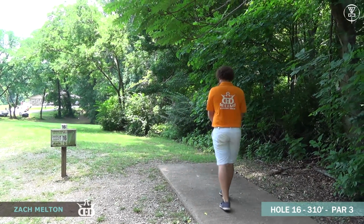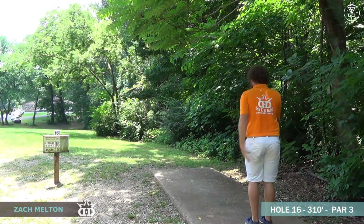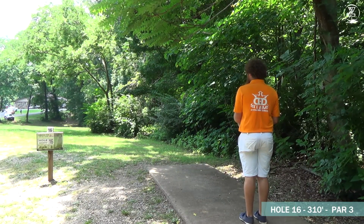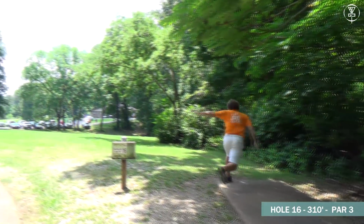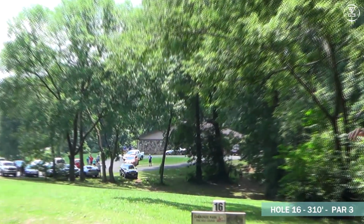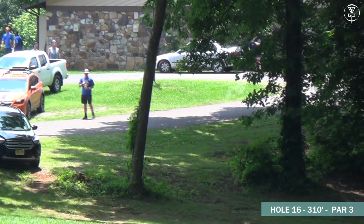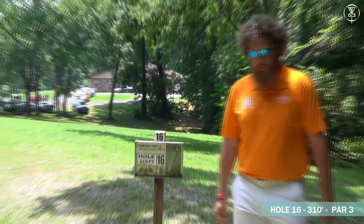No surprise to see Zach with a hyzer shot here. Wonder what's going through his head after that spit out, you know? Put it close. I'm sure that's what he's thinking. This is my hole. Left-handed hole. Oh, he's turned it over some. Oh, he's not long. He's going to have a long putt there with a lot of stuff in his way.